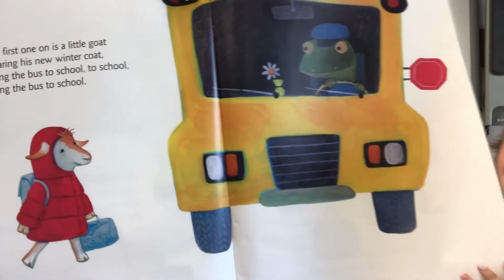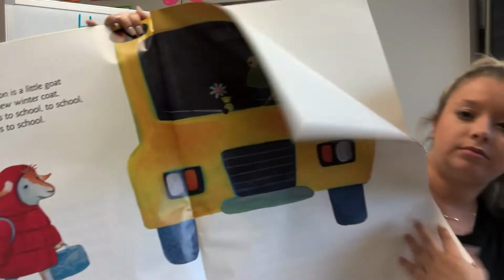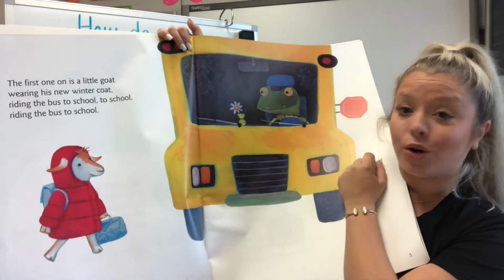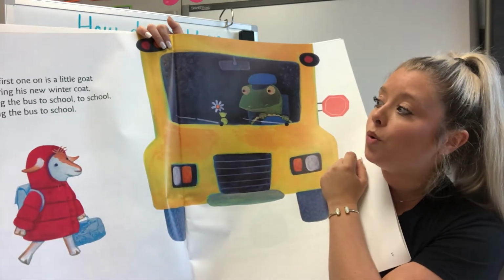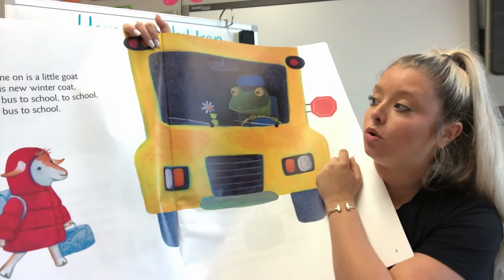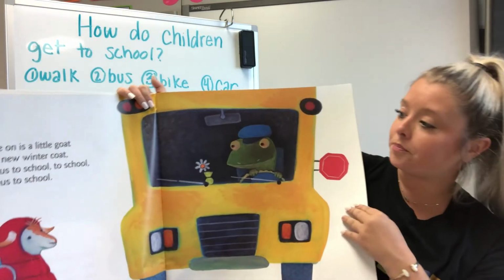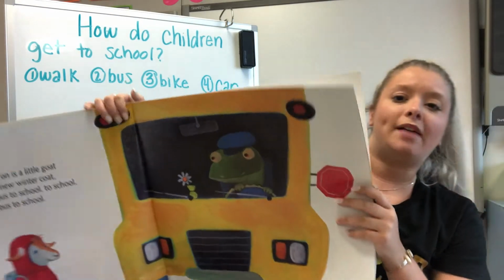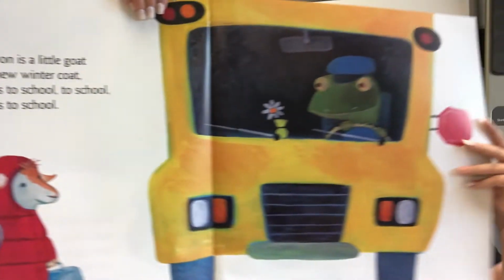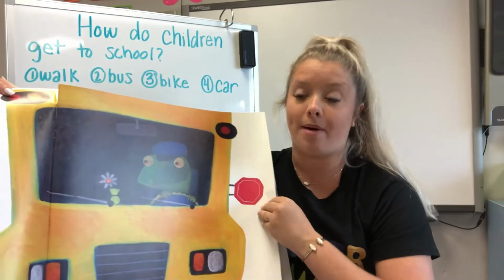All righty. Look at this. Here's our first character. The first one on is a little goat wearing his new winter coat. Riding the bus to school, riding the bus to school. All right, so we have two characters on this page. We have the bus driver who's a frog, and then we have a goat who's the first child on the bus.